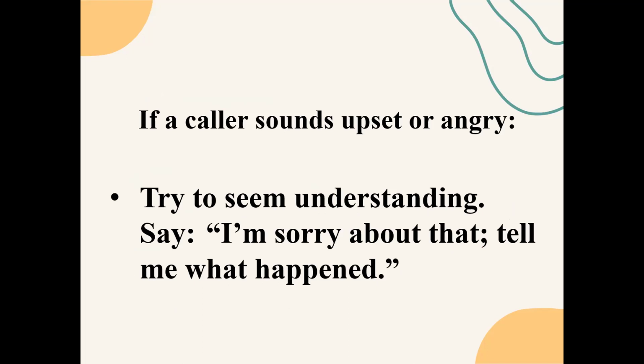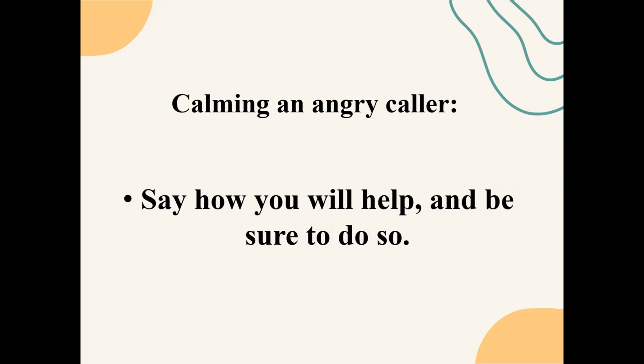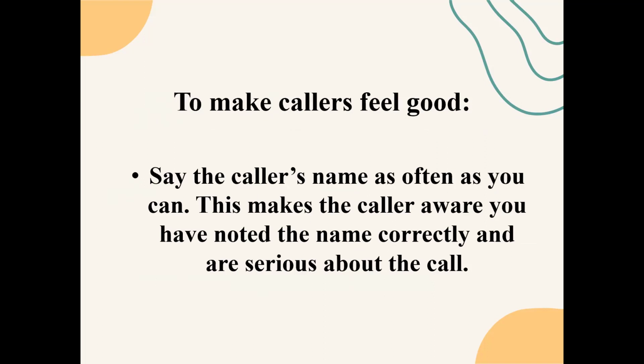Sometimes the foreigner, the international call, they can sound upset or angry for whatever reason. Maybe it has nothing to do with you, but just try to seem understanding. "I'm sorry about that. Tell me what happened." Shows you're interested in their experience. You're ready to help. You want to hear the issue. You will take notes to help you remember important details. And then say how you will help and be sure to do so.